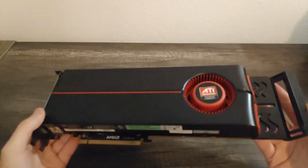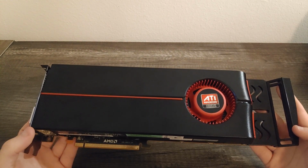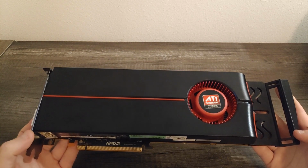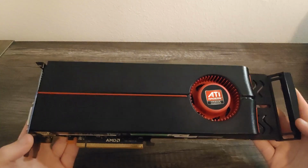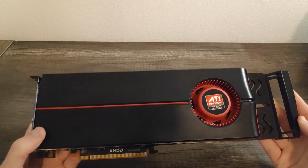But anyhow, this is a pretty powerful card back in the day. I do want to test this against my GTX 580, but I think I know how that's going to pan out. Might add a couple of other cards from the era in there. But I'm very excited to test this thing out, and it's an awesome looking card.